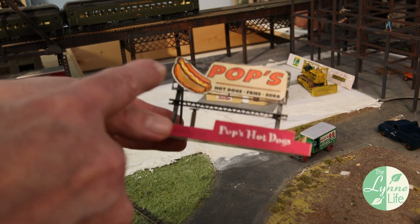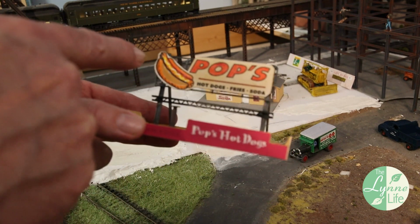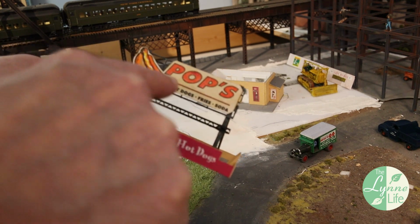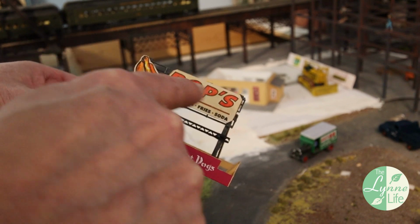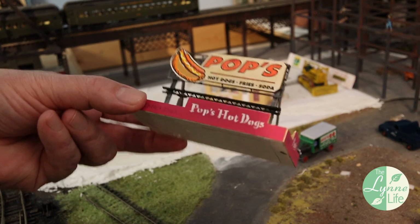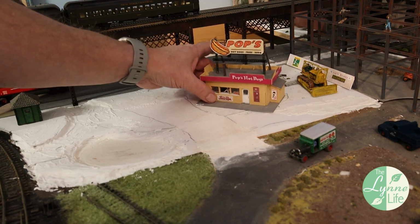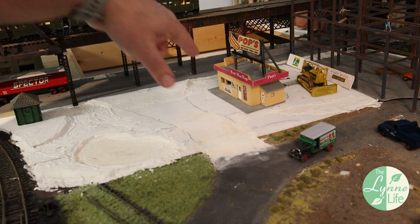So I made this sign, and I drew this by hand, this hot dog, and colored everything by hand. This was printed, and Pops itself was printed, but only the black part. And then I colored that in and then weathered it a little bit and made a little frame. So there's still a little bit that's got to be done on it, but that has been done, and that's a good addition right there. And then lighting will be put in.